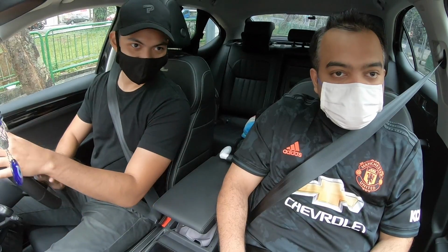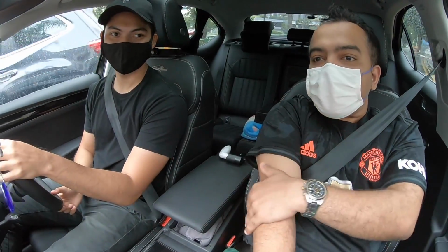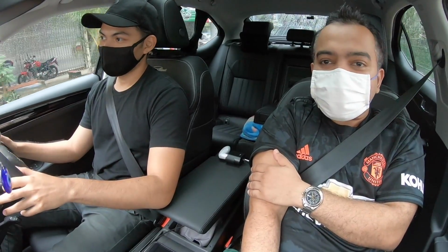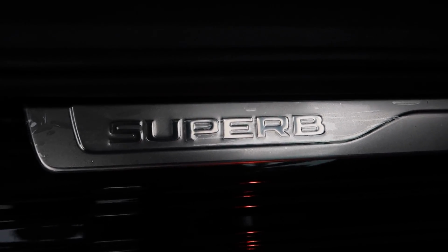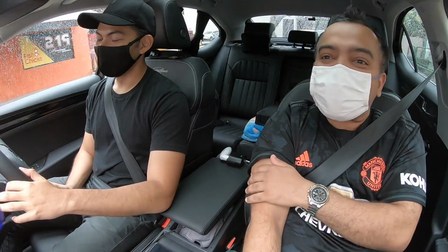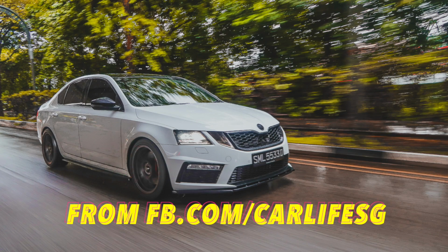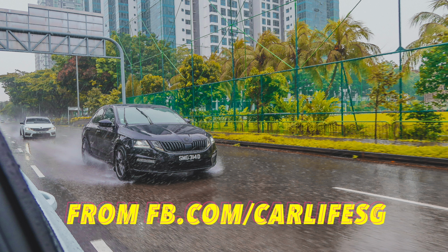Alright, so Sharath, tell us, why did you buy this car and why Skoda? Okay, so actually, as a first time car owner, before you buy any big purchase, I did a lot of research. Went to the internet, was looking at all the reviews, and like a typical Singaporean who always looks for top 10 cars to buy in Singapore, that kind of thing. And I think Skoda's RS245 came up in a lot of reviews, especially in the Straits Times list. I think it was in the top 10 cars as well. So that actually got me to the Skoda showroom.